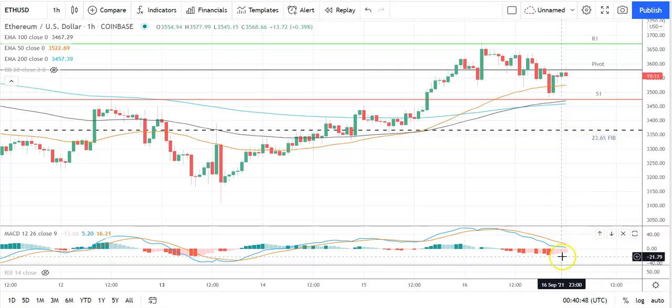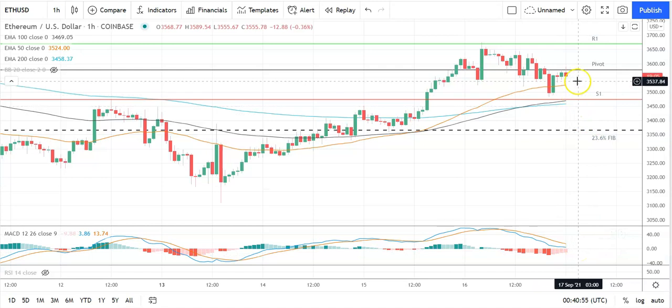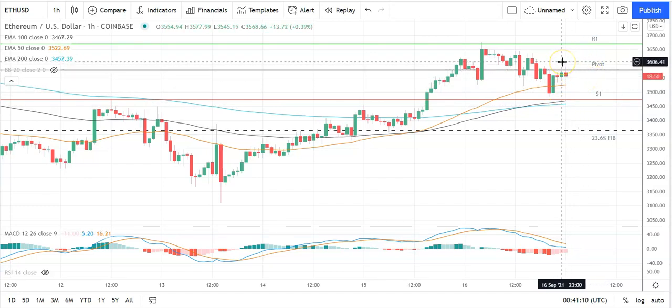Looking at the MACDs, a narrowing of the bearish histograms through the turn of the day, but no immediate signs of a bullish cross, so keep an eye on that. On the EMAs, that's a bullish signal, however. 50 holding its ground against the 100 and the 200, with the 100 pulling away from the 200, suggesting further upside ahead. So key would be to move back through the pivot at 3576 and move back through to 3600 levels to bring resistance levels into play. Failure to do that and support levels will come into play.